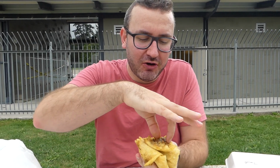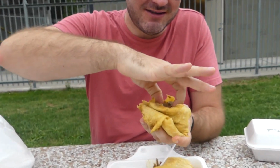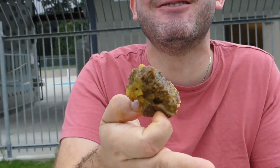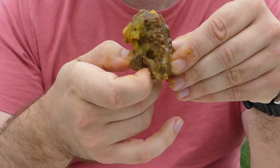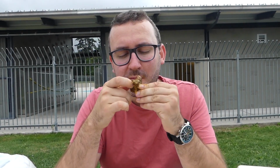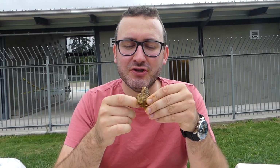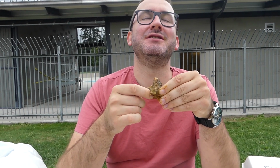Once again, do watch out, because look at this. One second. Oh, goodness. Wow. So watch out, there might be some crunchy bits, including a giant bone in there. Oh, but you know, that bone just adds extra delicious juicy flavor.